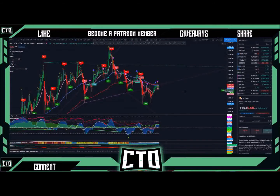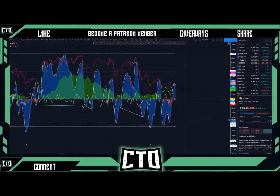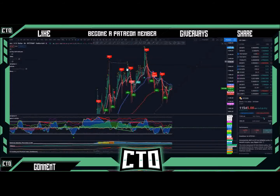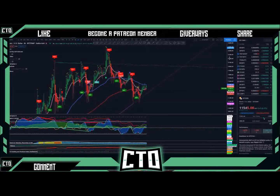Now we could come back up into the trend line. That's totally possible. It looks like we're starting to get a little bit of Christmas tree patterns here on the Cipher B on the 4 hour too as well. But I'm leaning more towards the bearish side.